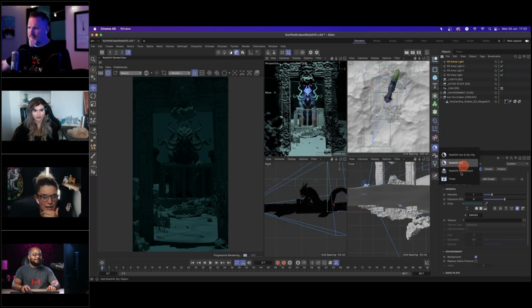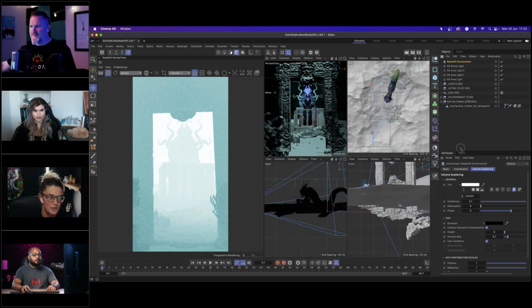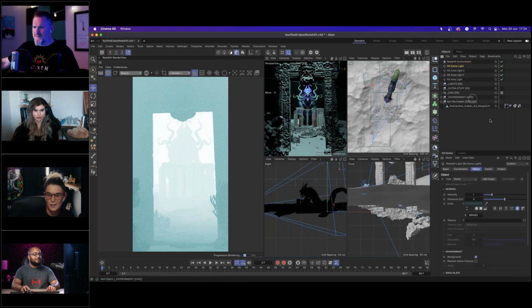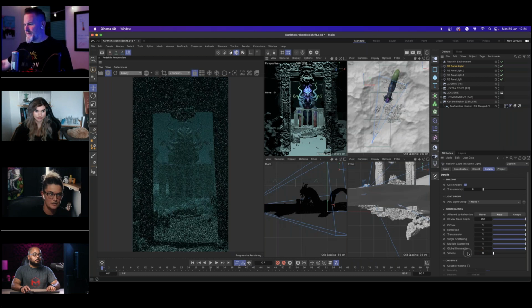Right, so let's drop in a Redshift environment and everything's gonna go crazy. And the reason for this is, for anyone that is using maybe an older version of Redshift, by default, our volume contribution is now set to 1, which means all of our lights are having a contribution to this volumetric lighting. And yeah, we can all agree it's a little bit much right now, right? So what I'm actually gonna do is, for my dome light, I don't want any volume contribution. I don't want my dome light to be having an effect at all.